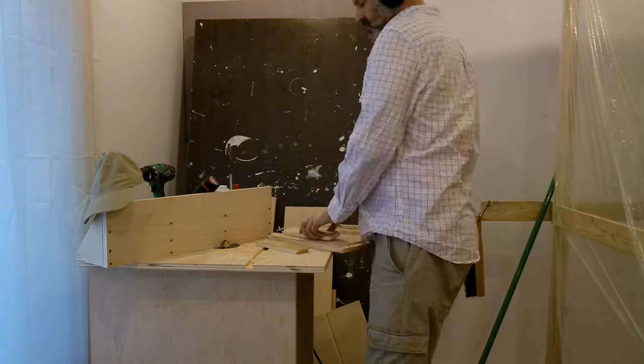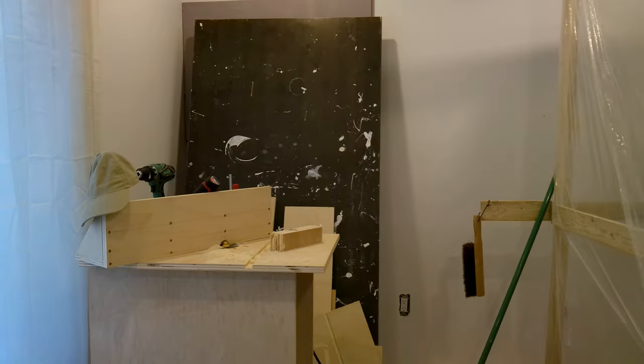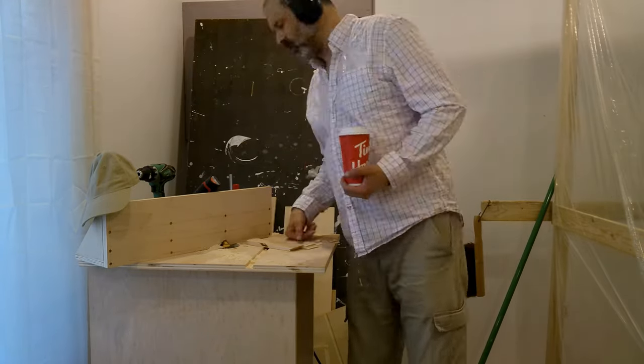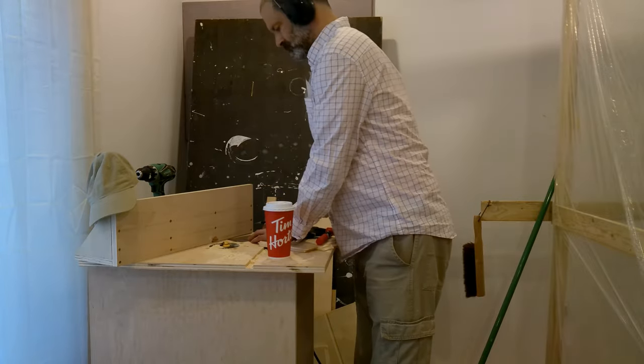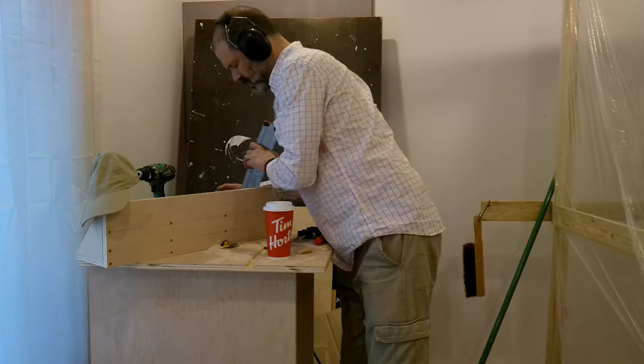The bit is not cutting the way I expect it to cut. By that, I mean I have to push really hard to move the wood through the bit. There's a lot of scorching. There's a lot of tear out. There are things happening with the wood that I associate with a dull blade.